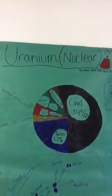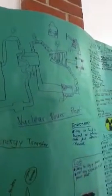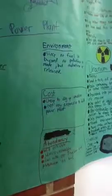Nuclear power. This is a nuclear power plant. It starts with the nuclear splitting of the atom all the way to powering your home. With all 9 steps, that's all you need to power your home. The environmental issues: since no fuel is burned, no pollution is made, but radiation is released.